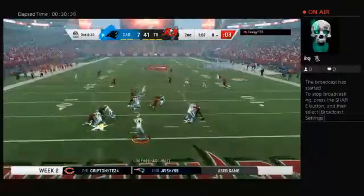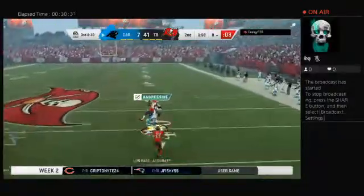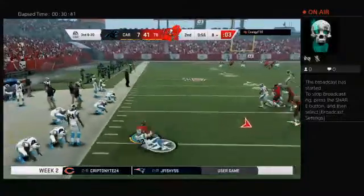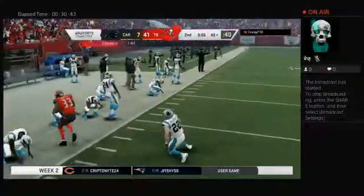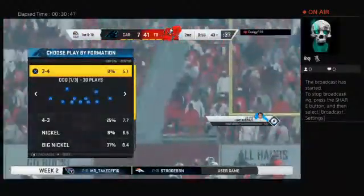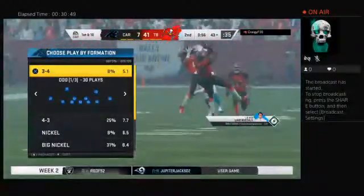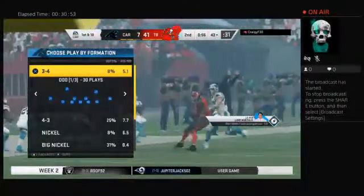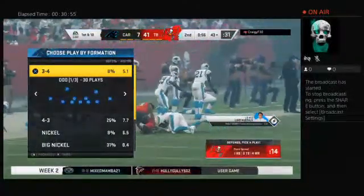From the shotgun, it's Bridgewater. He's going to float this one deep right side. Oh, ball batted in the air, and now it's intercepted. Carlton Davis picks it, and to the 43. So down inside the 45 to the 43-yard line. That's where they'll take over. The Bucs take over 1st and 10 at the 43-yard line.